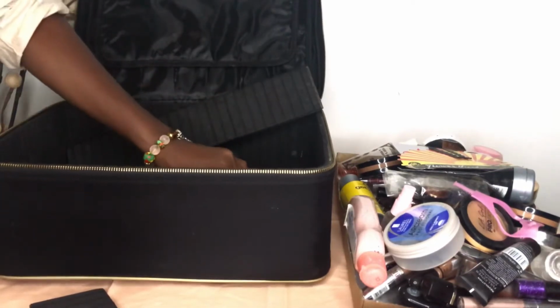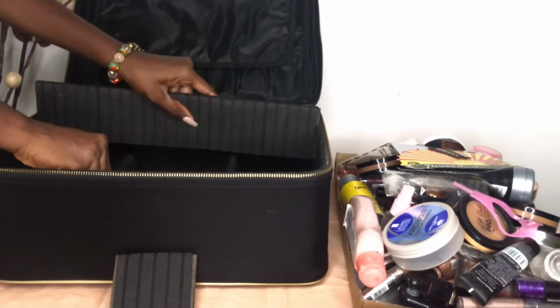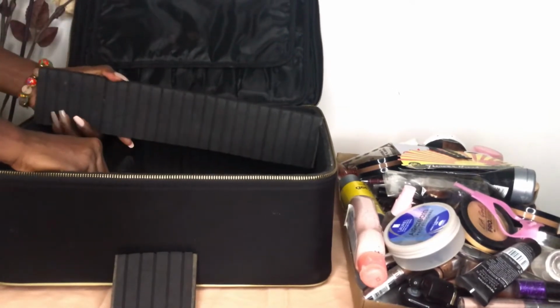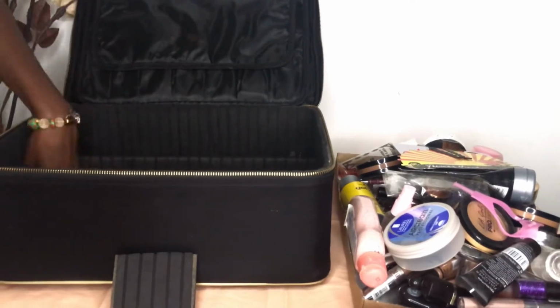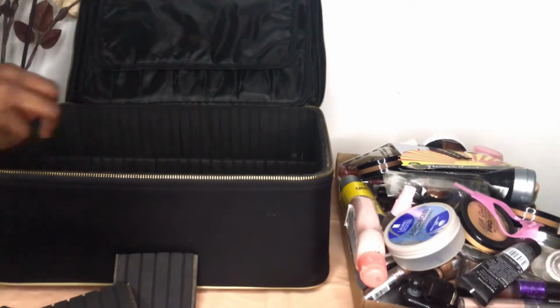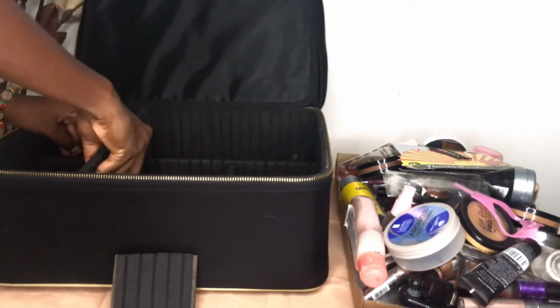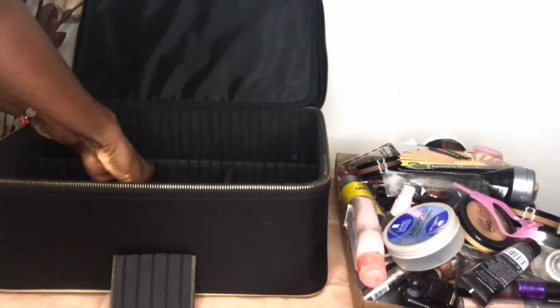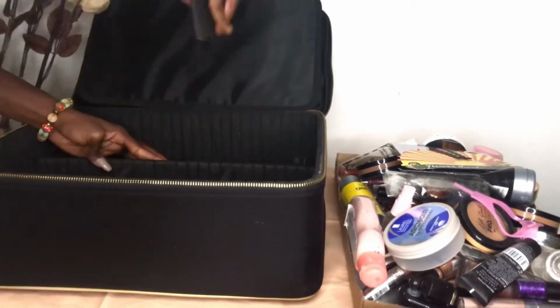The bag comes in compartments, so it has these pattern divisions that help me sort out my stuff, where lipsticks could be, where foundations and concealers could be. So yeah, I'm just making sure I pack the bag. I think in all, outside the part, I have like 5 compartments.